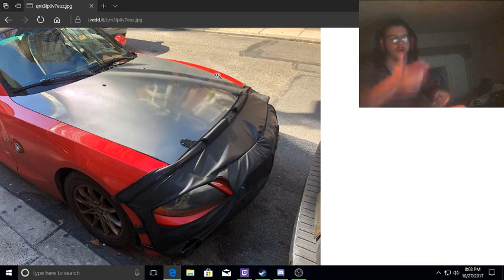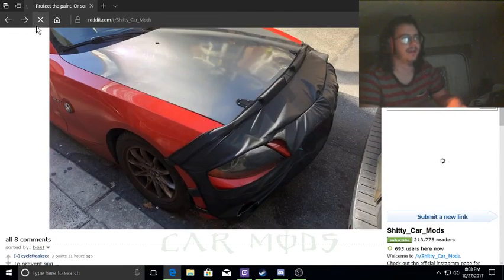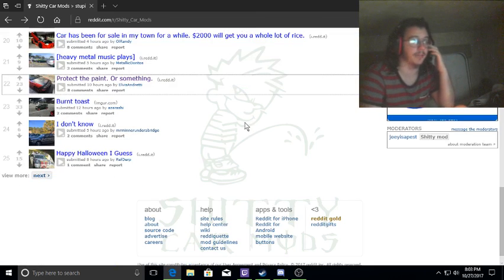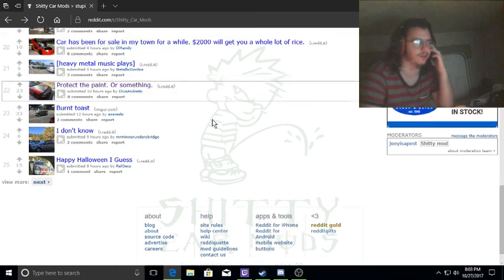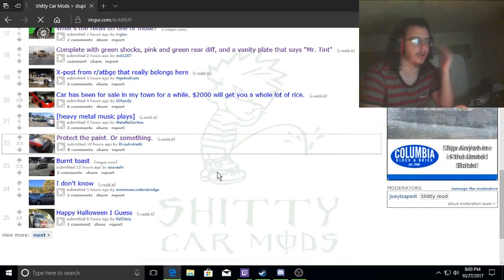So what's the point of putting these things on your car? I'm going on a rant here, but I just hate these things. I think it's stupid. I think there's no point for them to exist. But I see plenty of people driving around with those on their cars, and it's just, why? It's just why. Burnt toast, here we go.